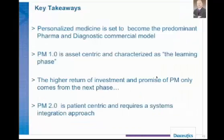Next slide, please. So, key takeaways. Personalized medicine, in our view, as Mark said right at the beginning, is set to become a predominant model. Today, one of the concepts is this is an oncology thing, it's a niche. When you look back at the treatment path, at the pipelines within many of the pharma industries, and you look at the level of activity that's going on within the molecular diagnostic industry, you can be sure that we are at the cusp and at the tipping point of a changed paradigm. So this is not an if anymore, it's a case of when.